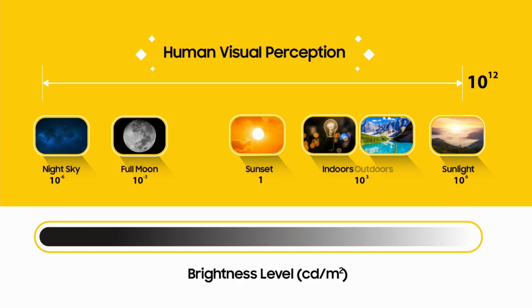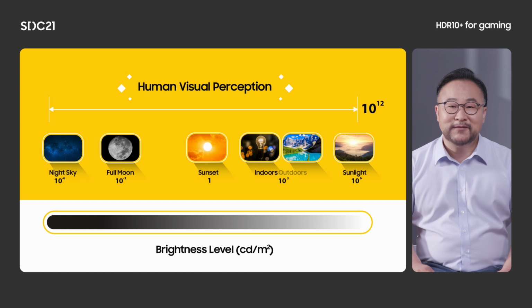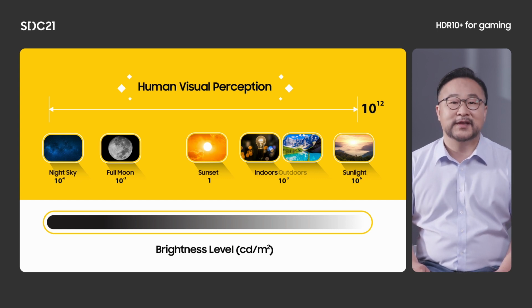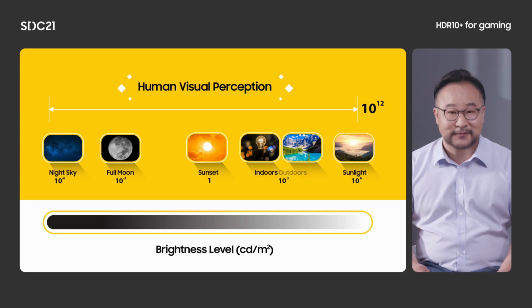For example, the direct sunlight during the daytime is about 1,000,000 nits, while a star at midnight is just 1,000,000th of a nit. The human visual system has to find ways to see things under such a dynamically changing environment. And as we know, it does the job fantastically.